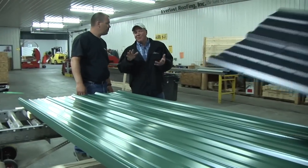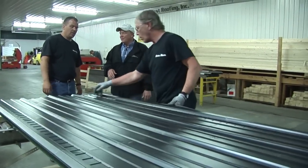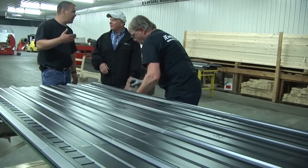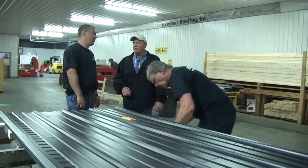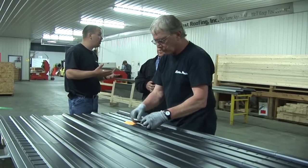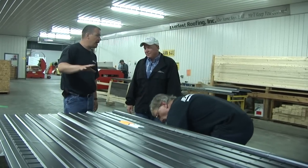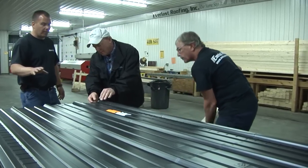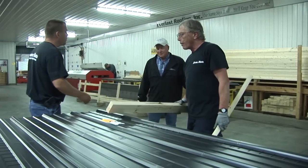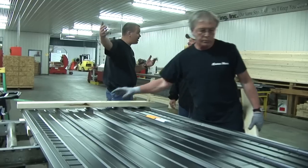The package is one of the most important parts of metal roofing, because a lot of times the stuff gets scratched if it's not handled properly. We need to make sure that it gets to you so you can use it. Right. If you have damage, it holds you up, it holds us up, and it just doesn't look good to the homeowner. Definitely. So we do everything in our power to make sure it is all done properly. What is that, plastic? That's just a plastic cover sheet. We use plastic, we use metal, depending on the size of the order.